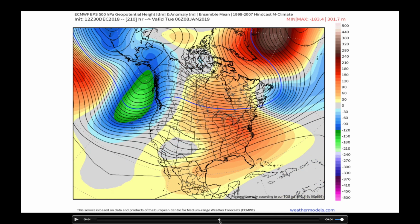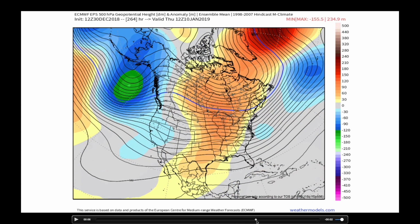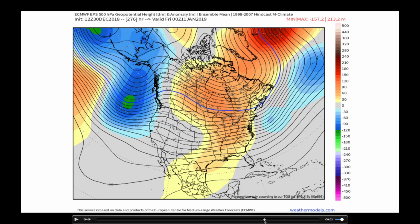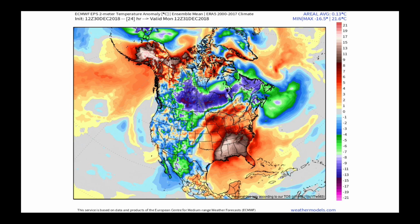And look, we keep developing that broader trough feature in the Gulf of Alaska hugging the west coast. And when that happens, the flow pattern's going to tend to do this. And the subtropical jet stream comes right in there to meet it. And so because of that setup, it's really hard to be bringing in quite a bit of cold air to the eastern half of the country and leave it there.